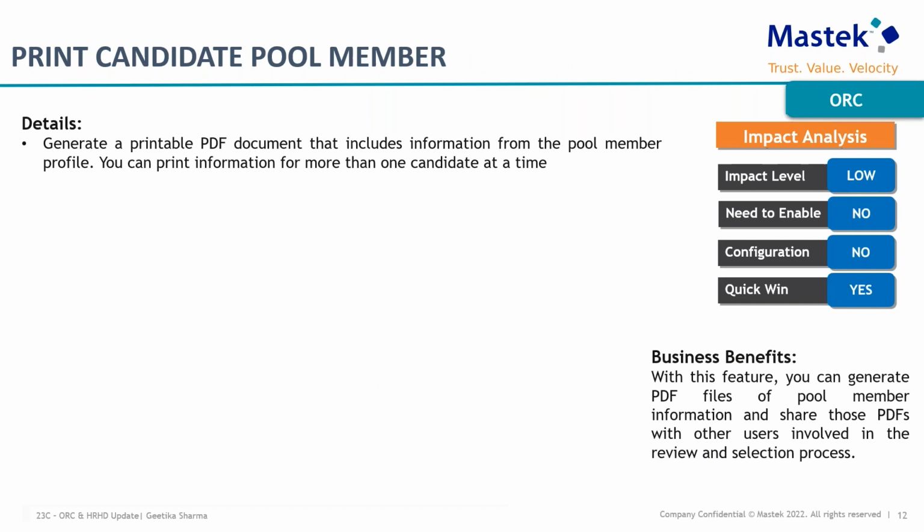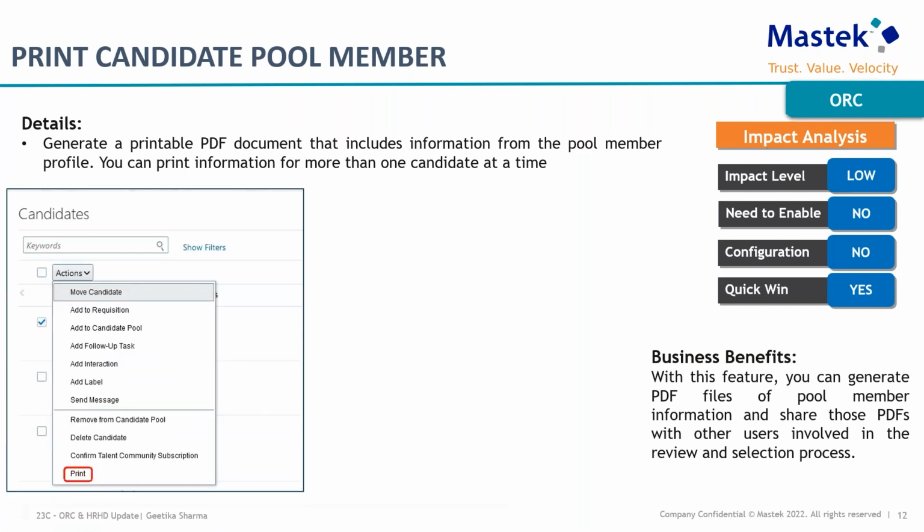The next one is print candidate pool member. In an earlier release, we were able to print the candidate file of a candidate in an active job requisition. But in this release, you can go to the candidate pool and select all the candidates for which you want to print their file, as you can see from the action.